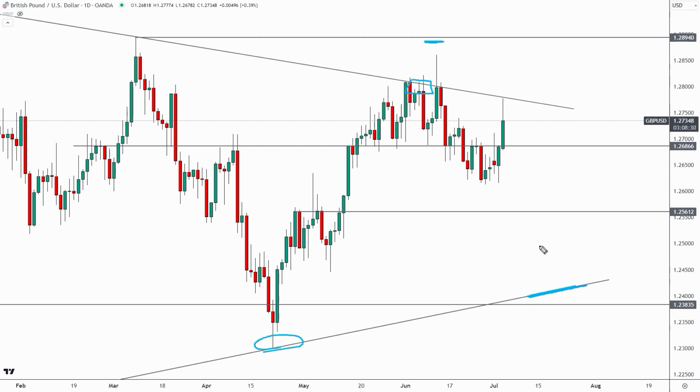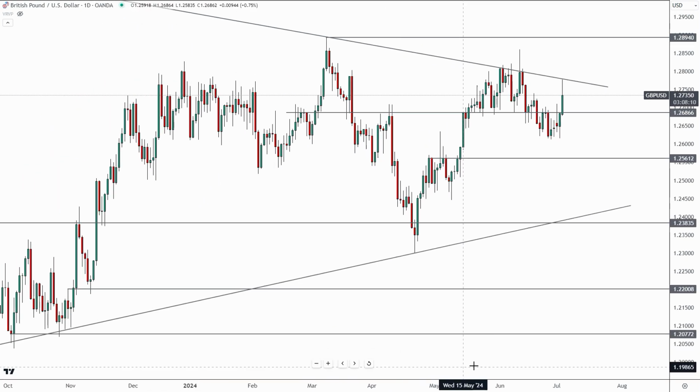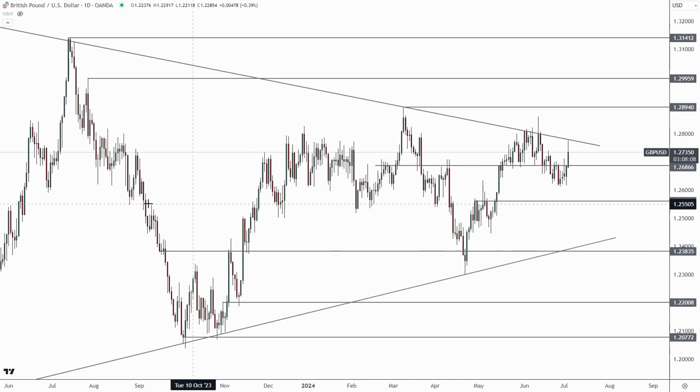Now, it's unclear if we get that, right? Because clearly the market is looking relatively bullish today. But again, it is coming off of that resistance area. And even if we do see this level here reclaimed on the daily chart, it doesn't necessarily tell me that the market is bullish because, again, when you look at these two trend lines, when you look at the range that has developed here over the last few months and even years, this is what we've seen from the pound.